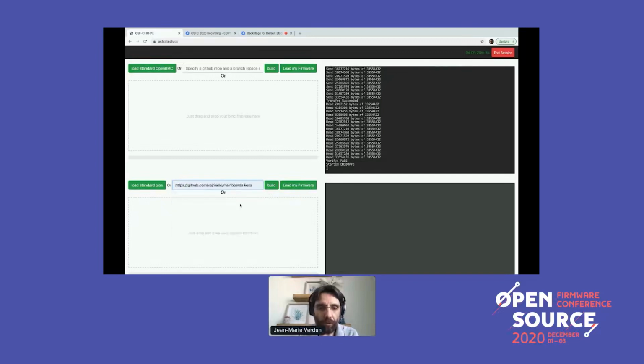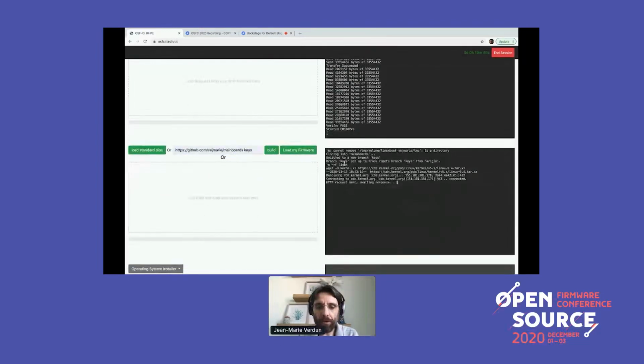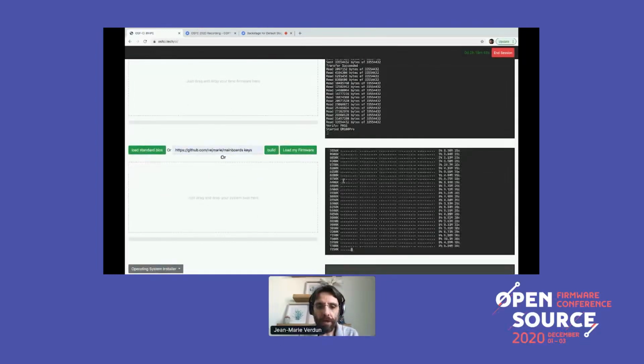I'm going to use my own GitHub repo, which is Jean Marie/mainboards, and I'm using the branch called keys. I can build my firmware image from there. So let's start to build a Linuxboot image. The system is going to clone the repository and execute the build, and the output of that is a Linuxboot image.